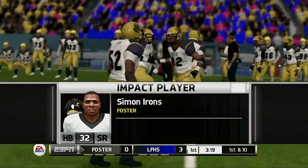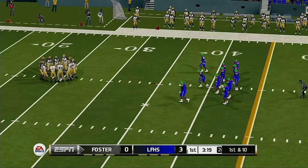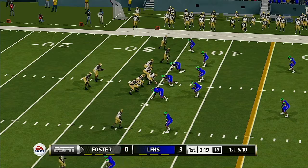Kirk, one of the top backs in the country we get a chance to see today. Irons, his big playability makes him a threat to score really anytime he touches it. I love this guy. And let's not forget about his big offensive line. This is a group that really prides themselves in opening up some huge holes for him.